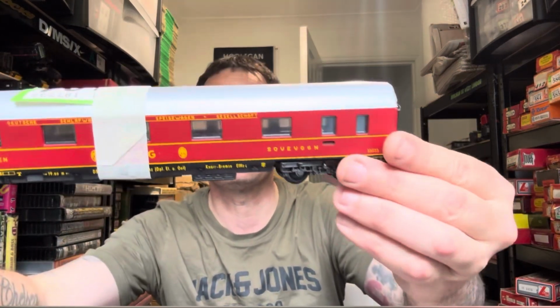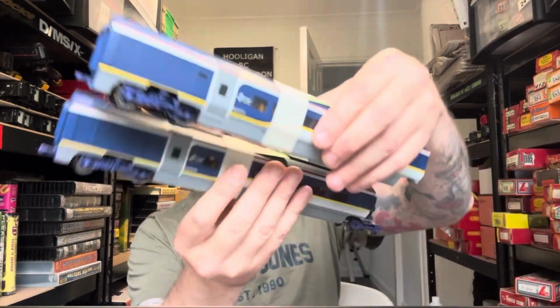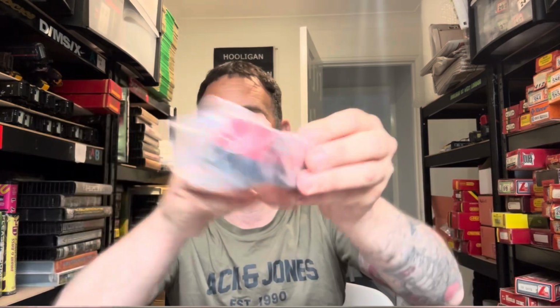It's now Sunday. What have I got? 9 sales in total. Starting over here, got one of these DSG, I think it's a German coach. That sold for £12. I've then got 2 of these later livery Eurostar coaches sold to the same buyer who's in Australia for, I think they were £25 each. Got a Beswick wagon that sold for, I think about £8 or £9.